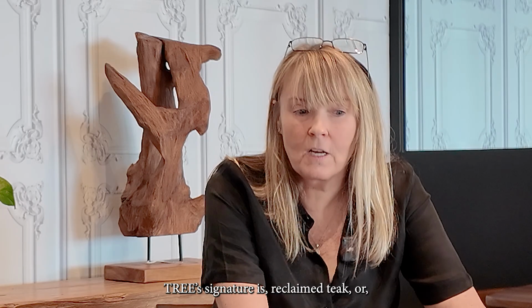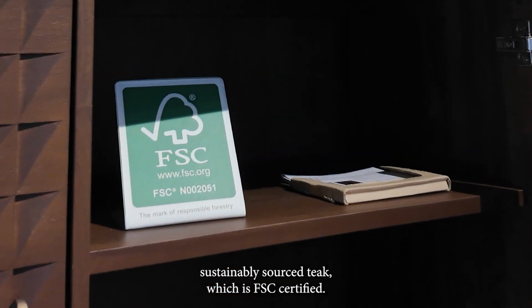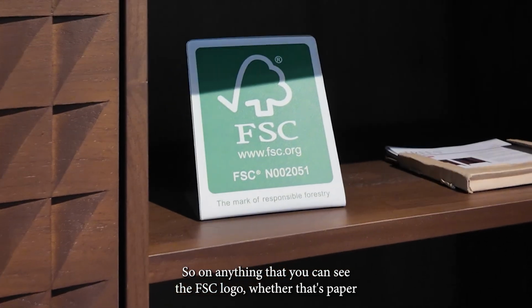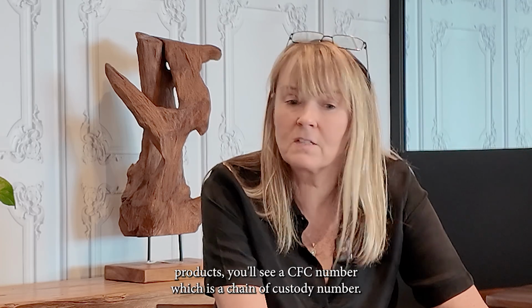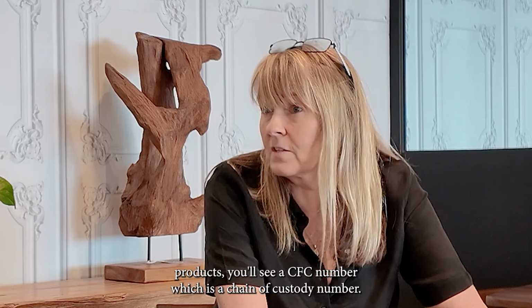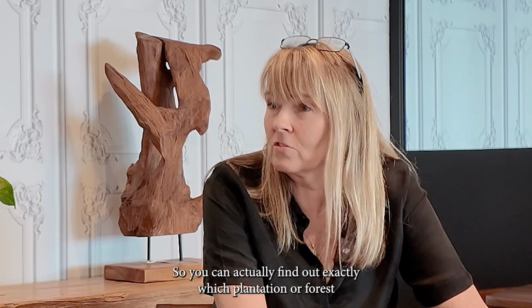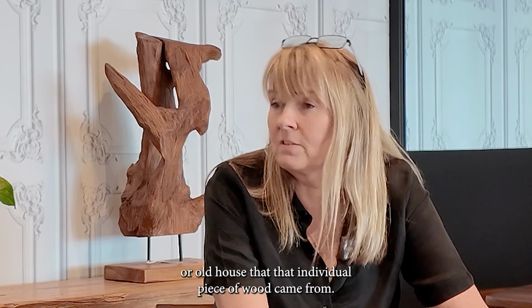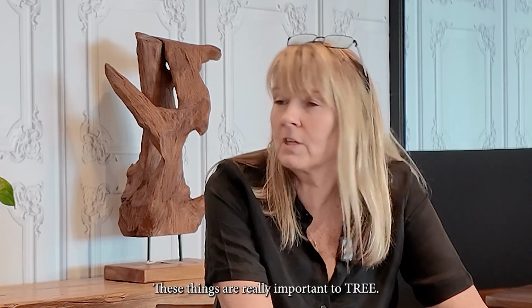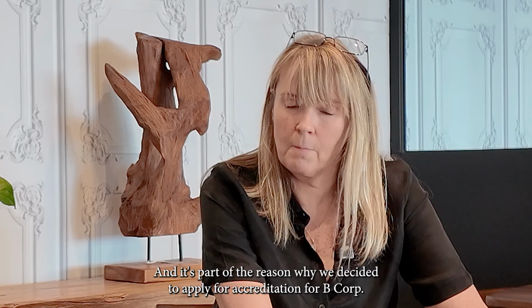Tree's signature is reclaimed teak or sustainably sourced teak, which is FSC certified. So on anything where you can see the FSC logo, whether that's paper or products, you'll see a COC number, which is a chain of custody number. So you can actually find out exactly which plantation or forest or old house that individual piece of wood came from.